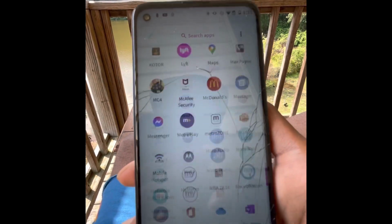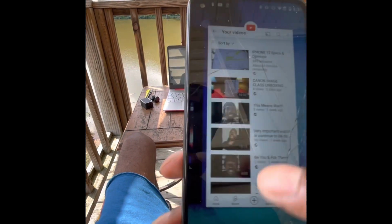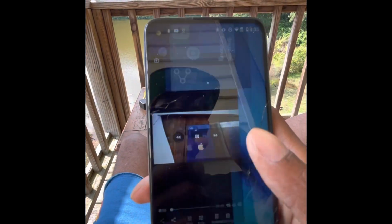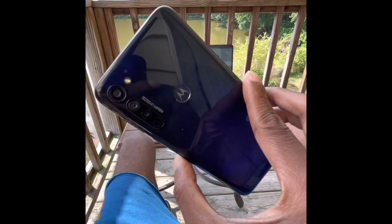The phone's still snappy in 2021. I don't get any hiccups. As you can see, holds apps well. It's a great phone, man.